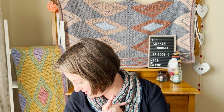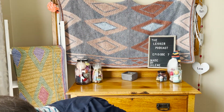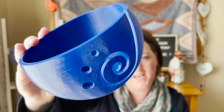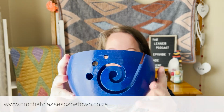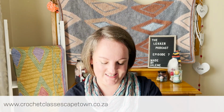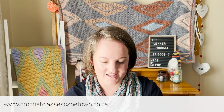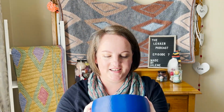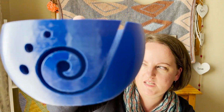Alright, so new acquisitions. Let me show you. I bought this yarn bowl from Crochet Classes Cape Town a while ago. It was a pre-order, and it only arrived about 2 weeks back. I said to Lynn from Crochet Classes Cape Town that I couldn't even remember what color I chose, so it was a great surprise. I love working with this. It's actually part of my project bag, which I'm currently busy with. I'm using it there. And what a beautiful bowl. This is the medium or the small size. You get a bigger size bowl as well. But yeah, it's lovely to work with.